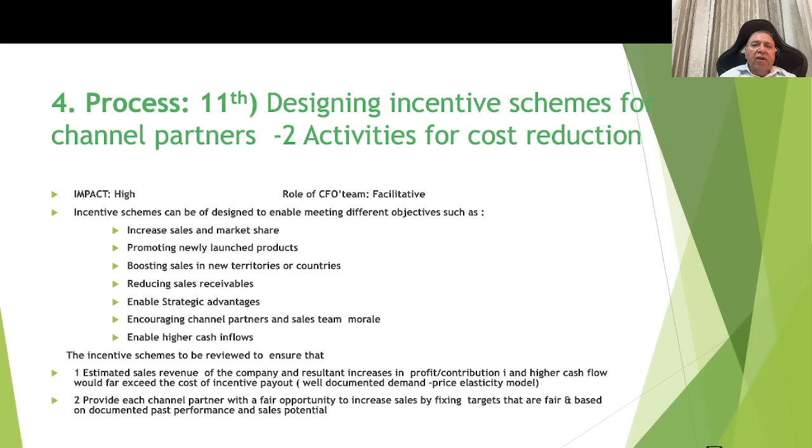Process 11, designing incentive schemes for the channel partners. Two activities have been identified for cost reduction. Now, incentive schemes can be designed to enable different kinds of objectives which are stated here, which I am not repeating. And the incentive schemes to be reviewed to ensure that estimated sales revenue for the company and the resultant increase in the profit contribution and higher cash flow would far exceed the cost of incentive payouts, and it fits well against the well documented demand price elasticity model.